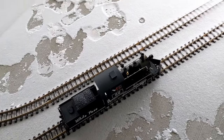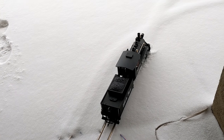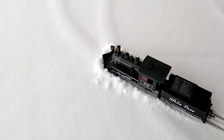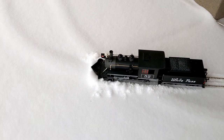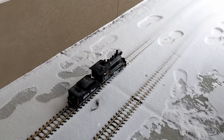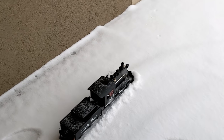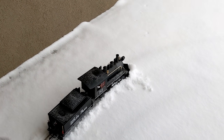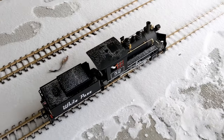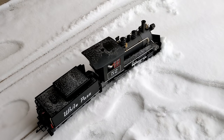But that was a whole lot easier said than done. Because with as much snow as we were getting out of this storm, it was really just too much for my model trains. Running into a pile of snow was kind of like running into a pile of bricks. And the snow made the track so slippery that the trains just couldn't get the traction they needed. I gave it a few tries, but it just wasn't working. So I gave up for the day.